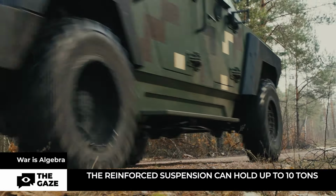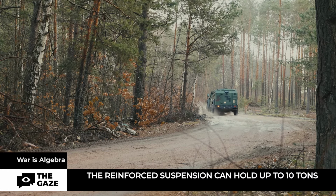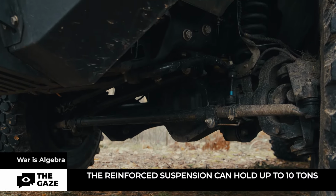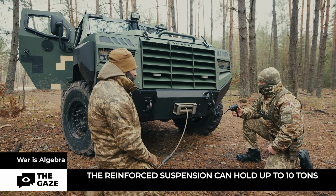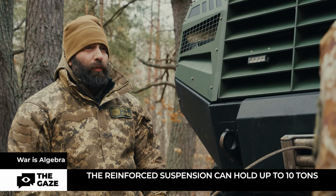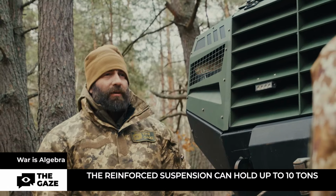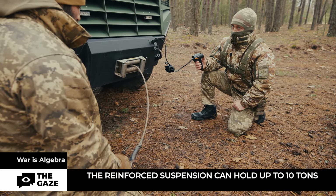Soldiers carry a lot of gear and ammunition, and considering the number of crew, this vehicle must be able to handle quite a weight during transportation. What kind of suspension does this monster have? The suspension is reinforced, of course, because the vehicle weighs approximately 8 tons. And if each soldier is in full gear, each one will weigh approximately 150 kilograms. That's plus 1.5 tons. So, on average, the total weight is around 10 tons.